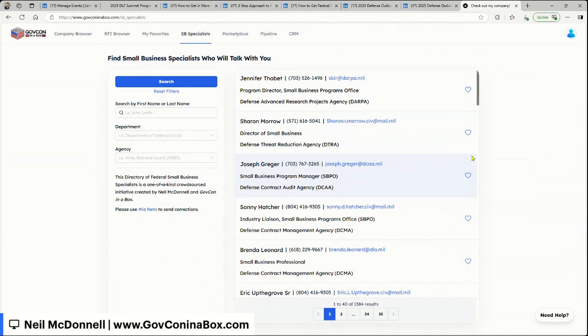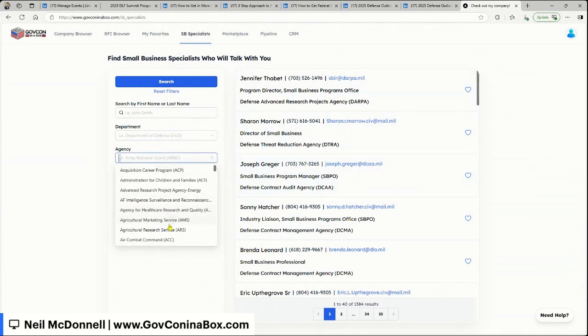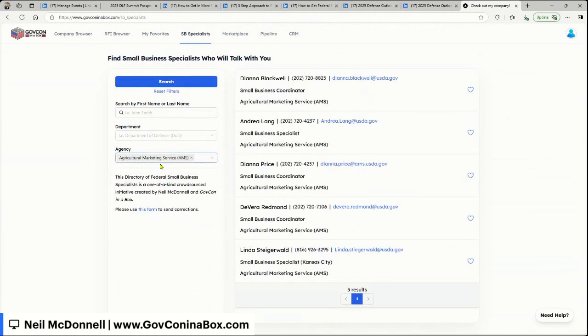So we built this tool. I've been building this for 4 years, and we just made it automated in a digital, searchable database. I used to give it as a PDF, but now I can come in here and say I'm trying to go after one particular department within USDA. Say I'm trying to go after Agriculture Marketing Service. I'm able to find 5 results.